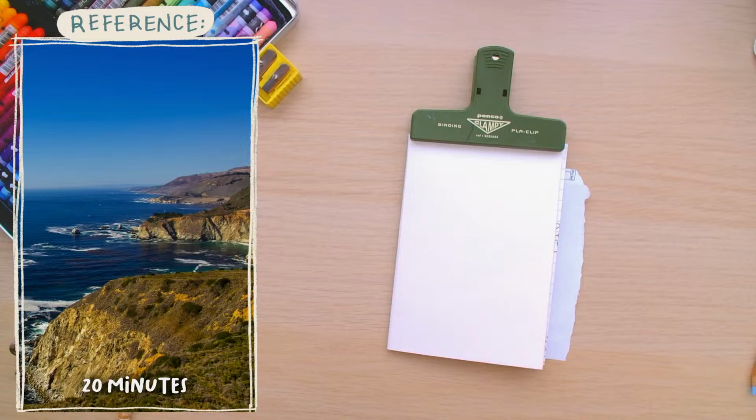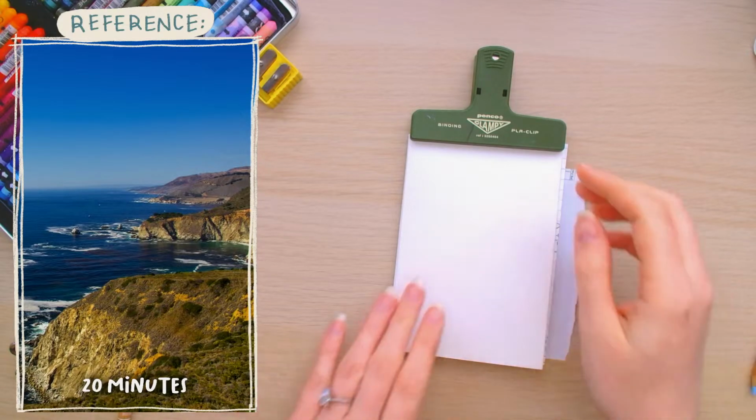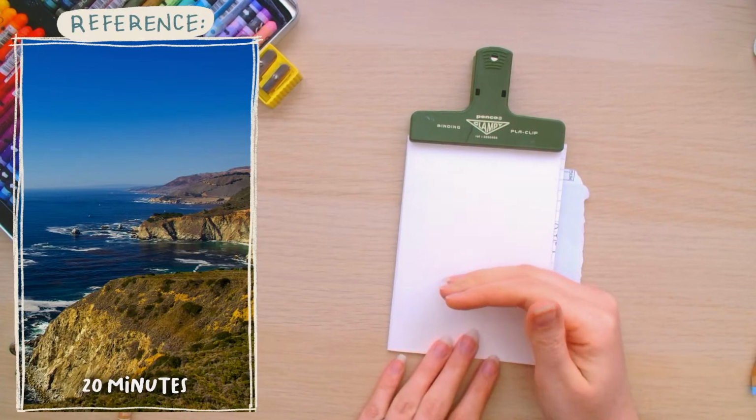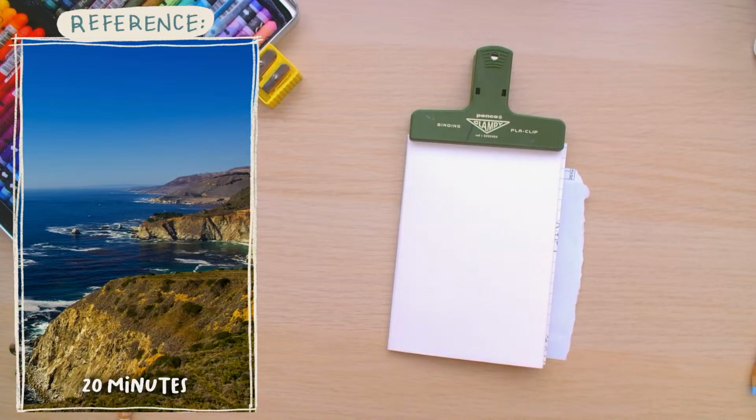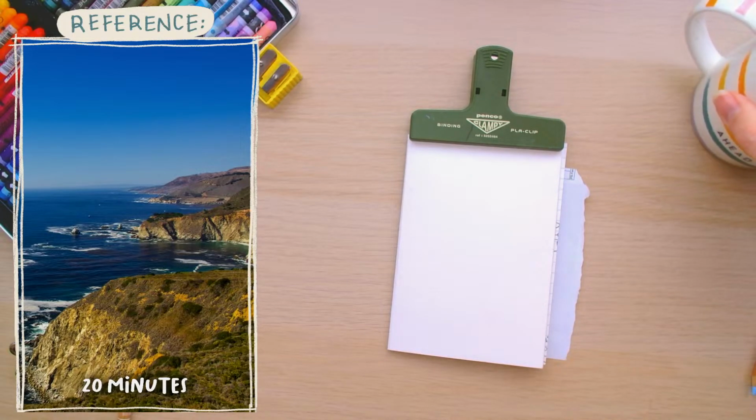So I'm going to start our 20-minute timer so that we don't overrun too much. And like I said, I'm going to do more sky than actually is in the image and bring that foreground closer. So I've got my clean water jug here.